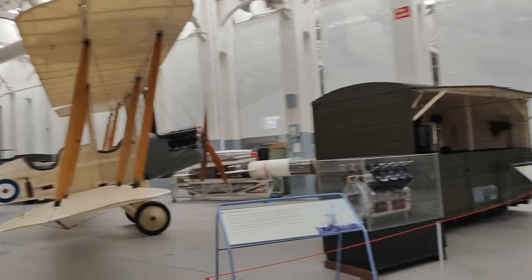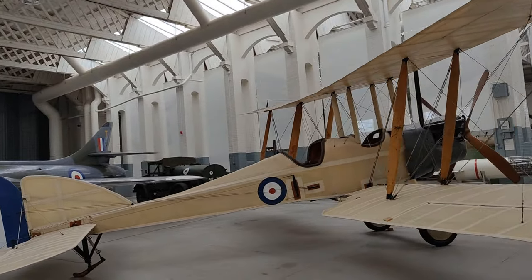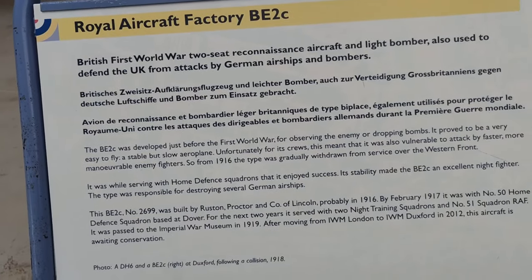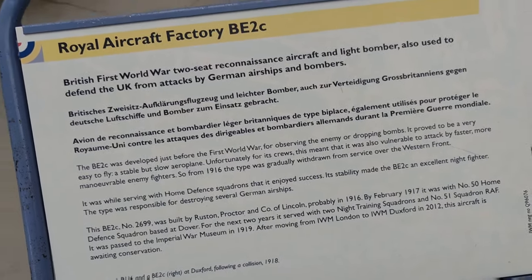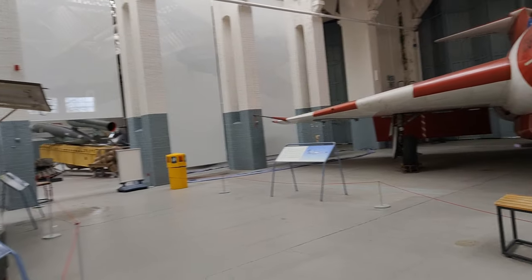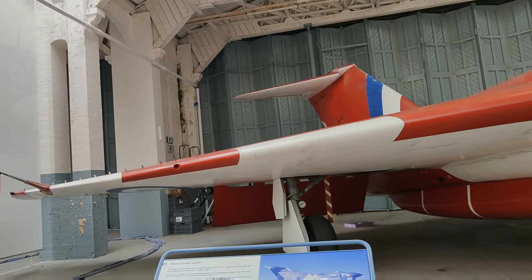Refuelers. Wow, look at that over here. That's got some age to it. I would not want to be up in the sky on that. Royal Aircraft Factory BE-2C. Not for me. Very patriotic looking plane. Why has this got this livery? What's the deal with it?